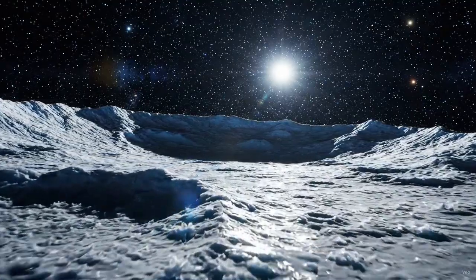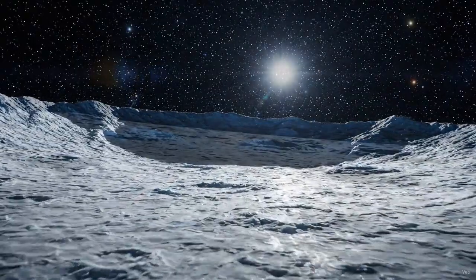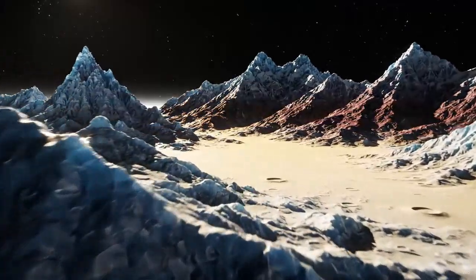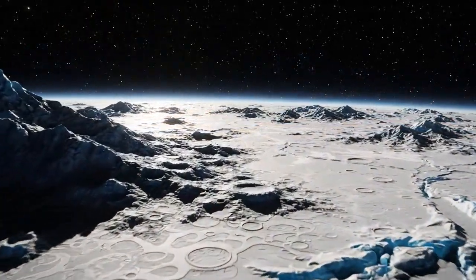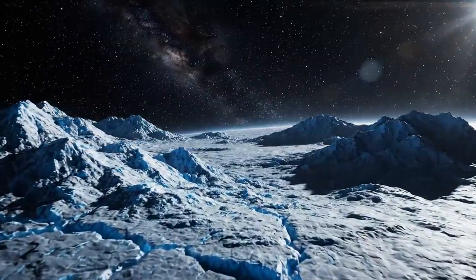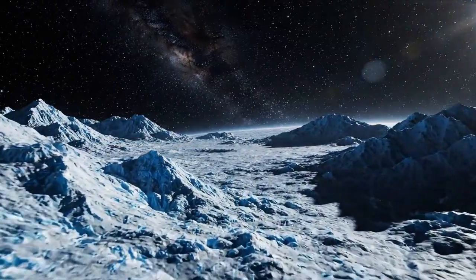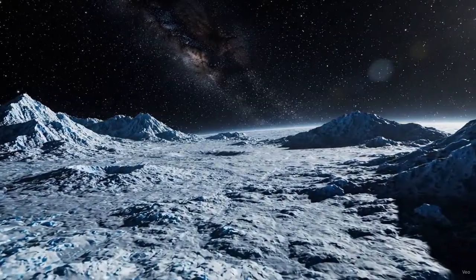What does Earth actually look like from the frozen edge of our solar system? From over 3.7 billion miles away, the view is quite different from what we are used to. There are no cities, no roads, and not a single flicker of human light to be found.